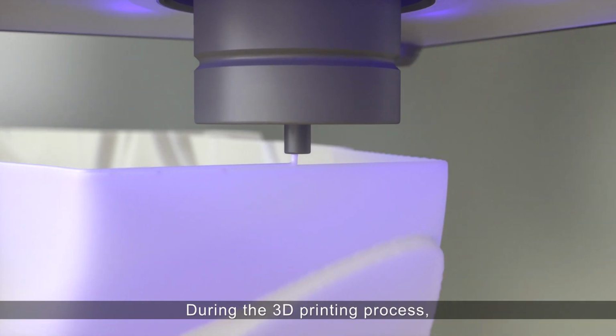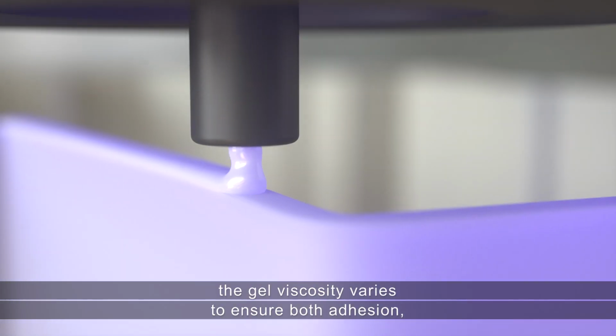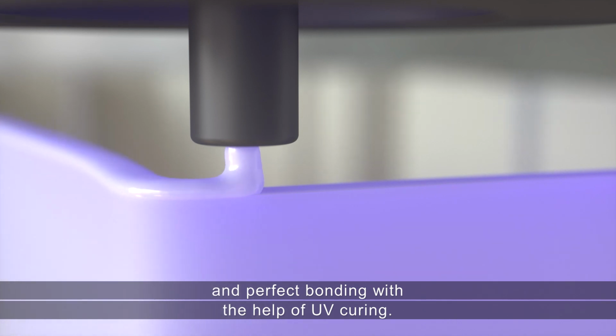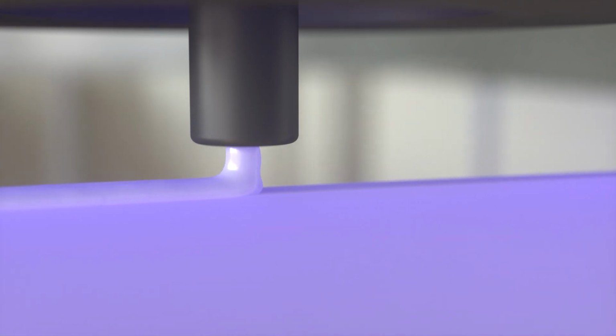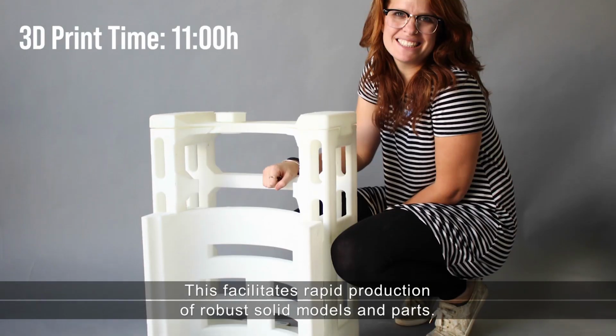During the 3D printing process, the gel viscosity varies to ensure both adhesion and perfect bonding with the help of UV curing. This facilitates rapid production of robust solid models and parts.